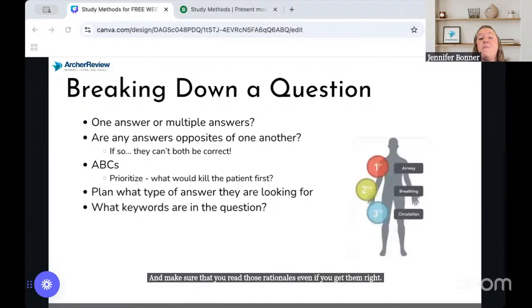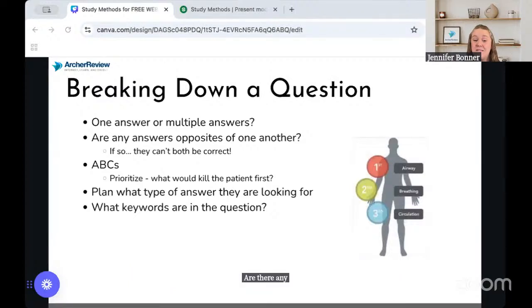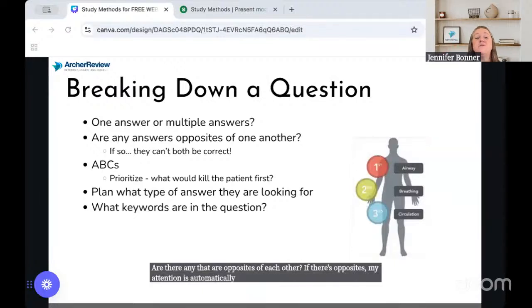Now, what about breaking down those questions? Well, there's a couple things I want to know. Am I looking for one answer, or is it possible that there's multiple answers? Are there any that are opposites of each other? If there's opposites, my attention is automatically drawn to those two options because they can't both be correct.